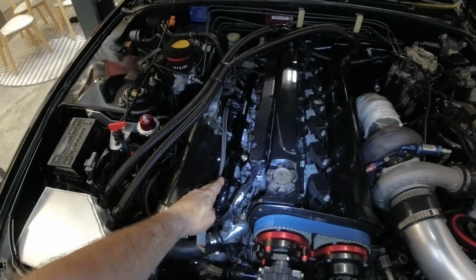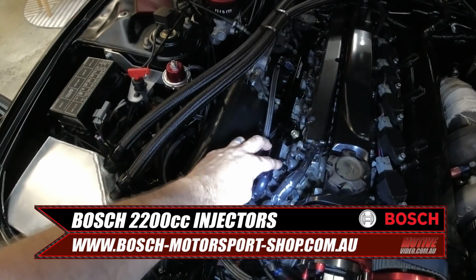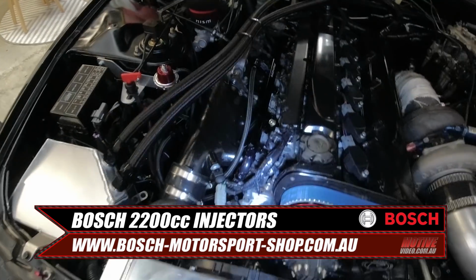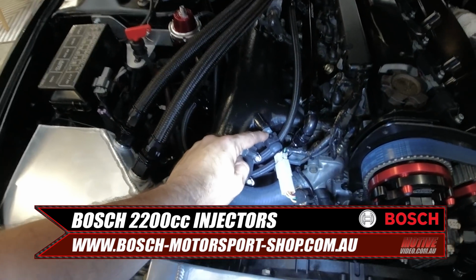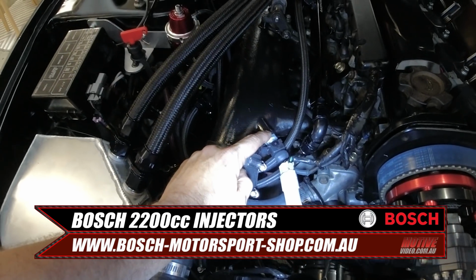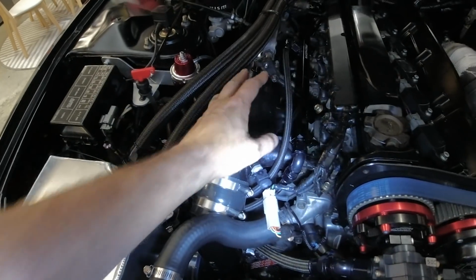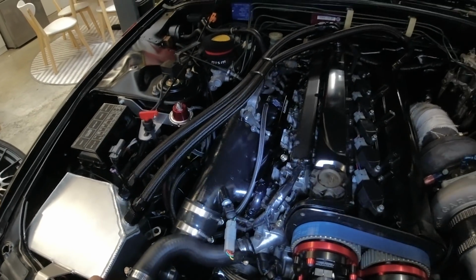Well, firstly, we ran out of fuel. The 1650cc injectors were maxed out, so we're now using a Bosch 2200cc injector, thanks to the guys from Bosch Motorsport Australia. And we're also using a Bosch air temperature sensor. It goes into the factory position and it suffers less from heat soak inside the factory inlet manifold, which means it gives a more consistent and better reading, which is better for tuning.